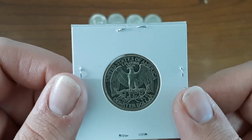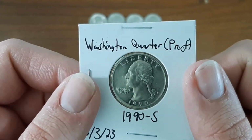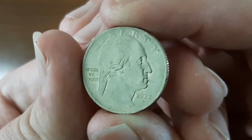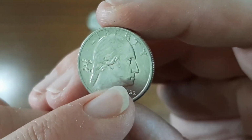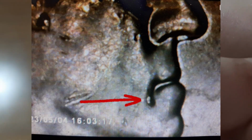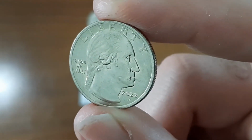As you can see, it's got that mirror finish. It's a beautiful looking proof coin. That's for sure. And then this one. I think I found the drooling George Washington error. You can see right down there. And I'll show you the picture of what it looks like under the microscope. But if you can tell, there's that little spot right below that mouth, and it looks like he's drooling.